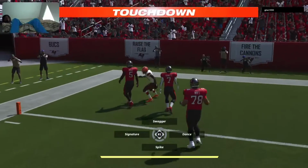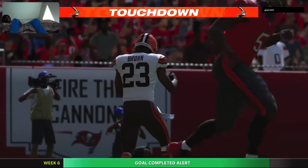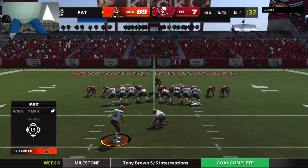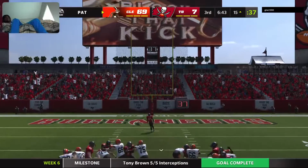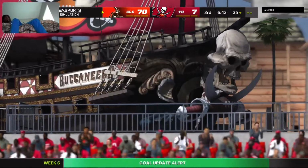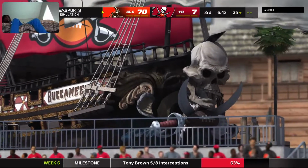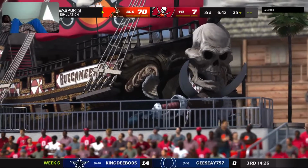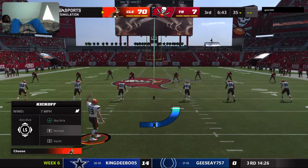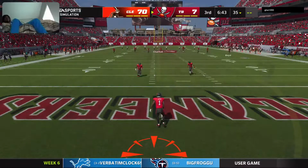Picked off around the 27. And he takes this one back into the end zone. And the Browns defense has a touchdown. Extra point attempt to follow here. And the lead grows even larger here in the third quarter. So they'll get another shot on offense following that pick six. And now the kick is away.